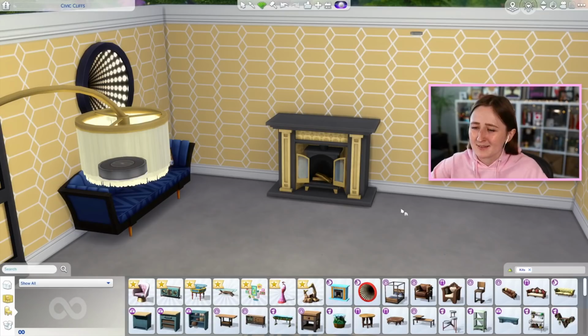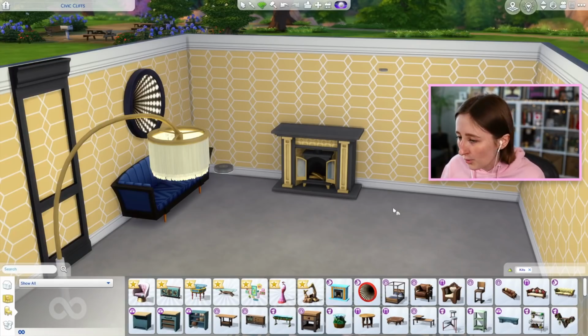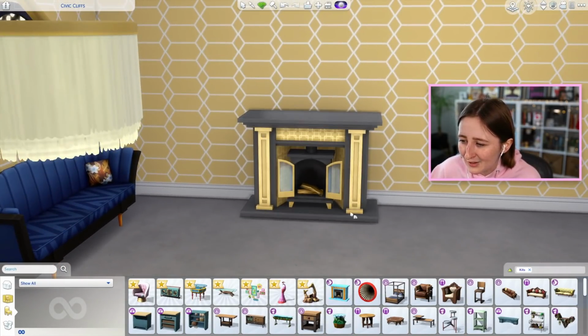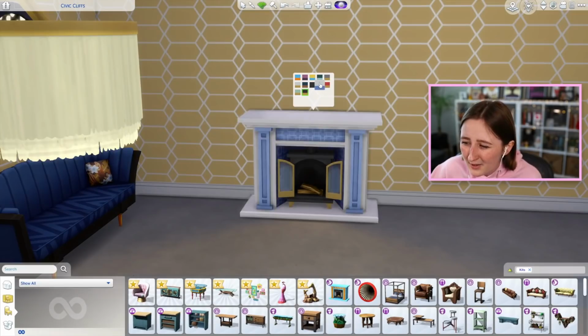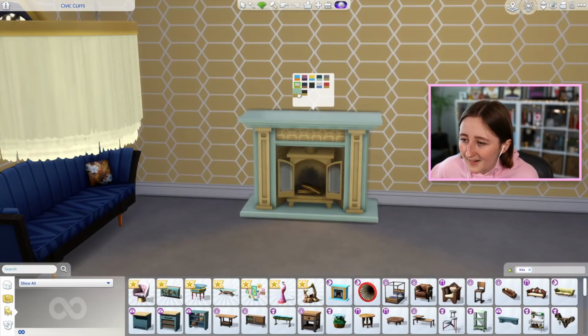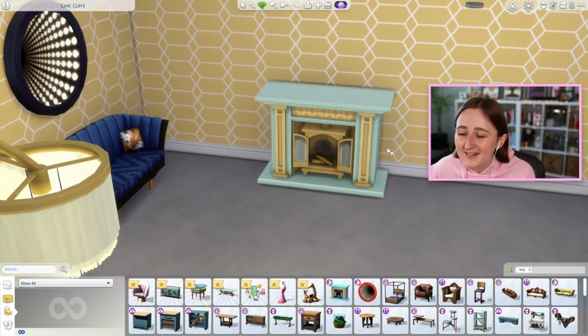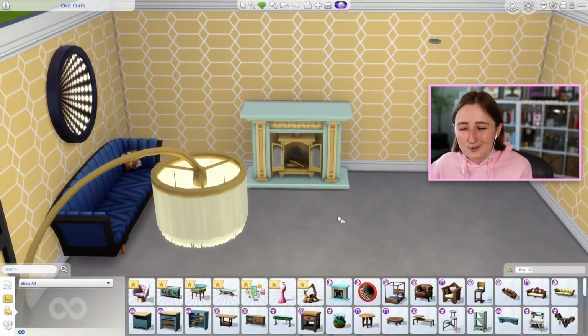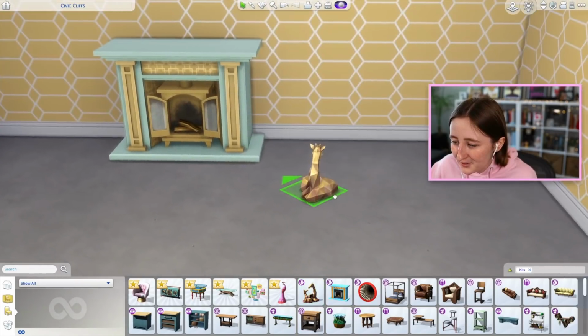I'm not saying that it's the same thing because these styles are very different, but they are all sort of glamorous, so they'll probably mix and match really well. This is one of my favorite shapes of fireplaces we've seen. I'm not sure I love all of the gold accents. I wish we had a white one that just had white and not the gold, but the colors are pretty fun. It's fun to have those options sometimes, and they're not too wacky. Sometimes the colors are too wacky. That one's okay.